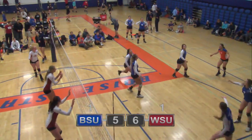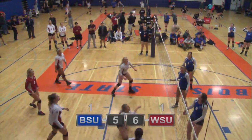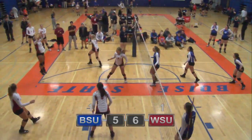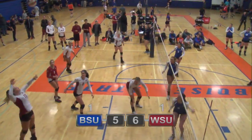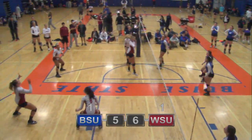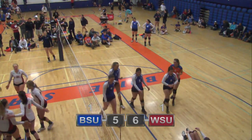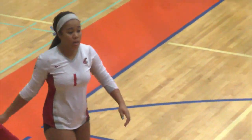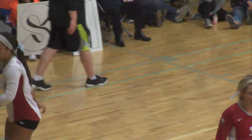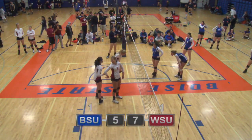A little far. She was able to get that over. And Washington State trying to return it. They do. Nice save. And tipped over by Crane. And tipped up by the libero. And spiked down by Crane, but Washington State was ready for it again. That pass again, a little close to the net, but the setter was able to get a hold of that one and push it just towards the line. Again, what Washington State has been doing this entire game, pushing towards the line.